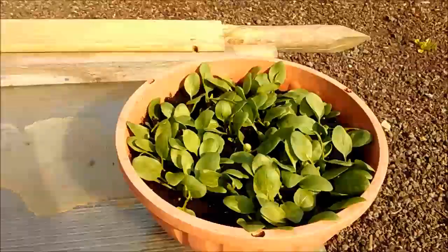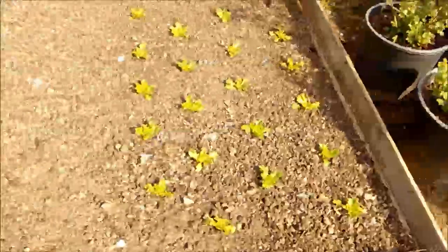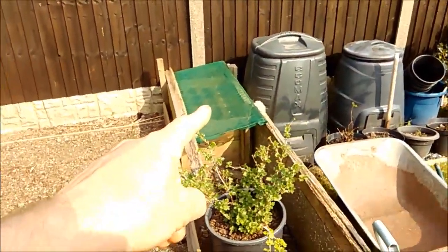A little bowl of spinach there. Start picking that. That's the Missouri lettuce. Another week or so, can start picking that. There's nothing started to germinate in the sweet candle box yet.